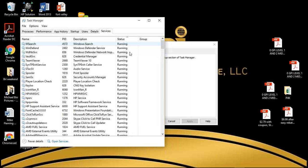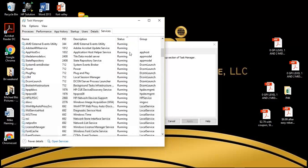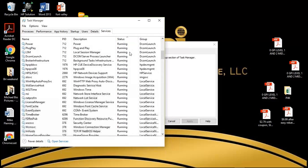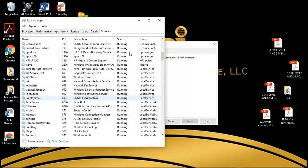Now, most of these your computer needs. So that's why I rarely go in here and turn these off, unless I know for sure there's something I absolutely should not have running. These are the type of things that can hang up your particular computer. Okay. So if nothing else, and again, I got to all of this simply by typing in the run command, Microsoft config, MSCONFIG. That's how easy this was.